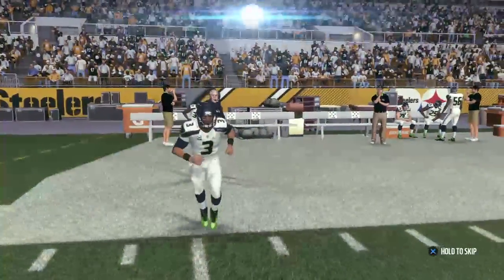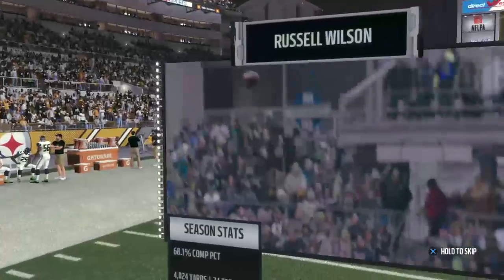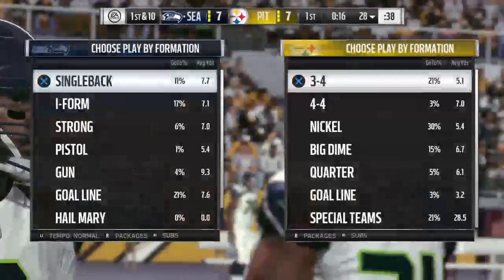And leading the charge here for the Seahawks as they take the field, Russell Wilson. Easy dismantling of the Rams back in Week 15. Hold a second. Forget that. I've got to go back to last week.